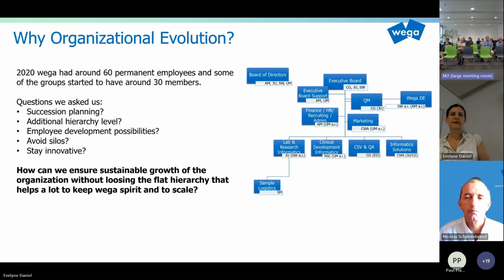A very important aspect for us was how to avoid silos. If we continued to go into a hierarchical organization, having teams under the groups, we would have increased the likelihood of silos. And of course, we wanted to stay innovative and to be able to adapt to a changing environment. So the question was, how can we ensure sustainable growth of our organization without losing the flat hierarchy that was already there, and help also to scale and to keep our very unique wega spirit.